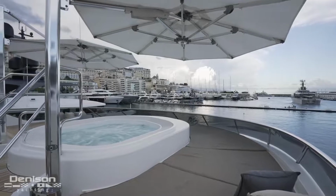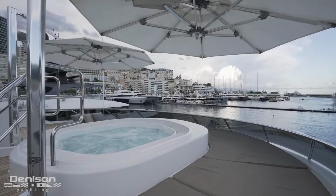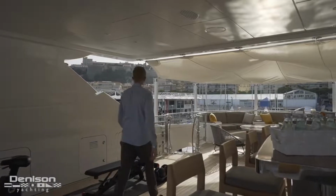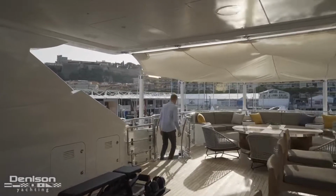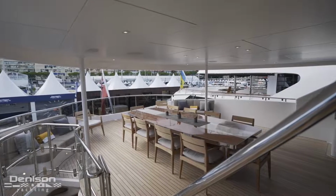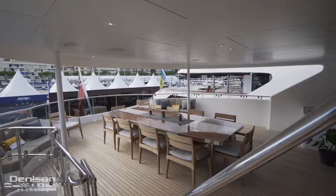The Sundeck of this 47-meter superyacht makes clear the benefits of her tri-deck design, but as we're about to see as we make our way down a level, the alfresco experience isn't limited just to the upper deck. There's a decent amount of symmetry between the Sundeck and the bridge deck aft, but apart from the shared elements, the use of this space varies greatly.